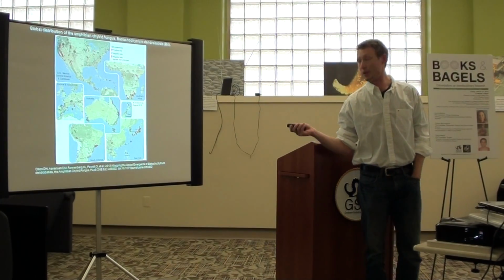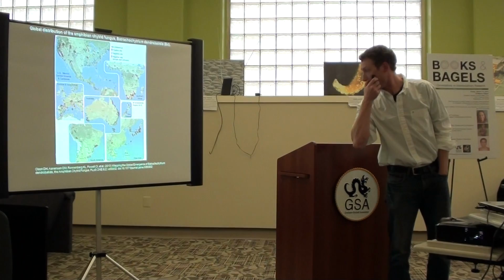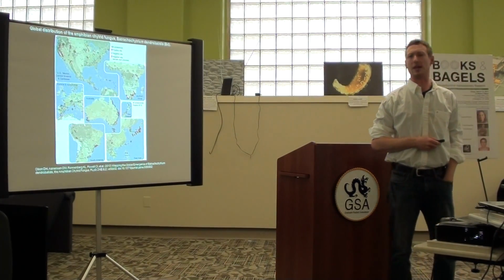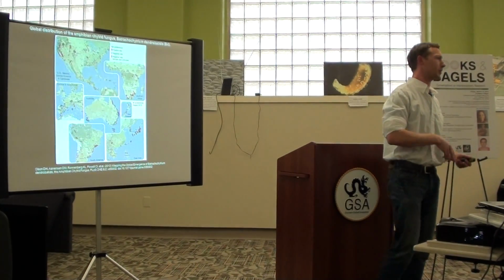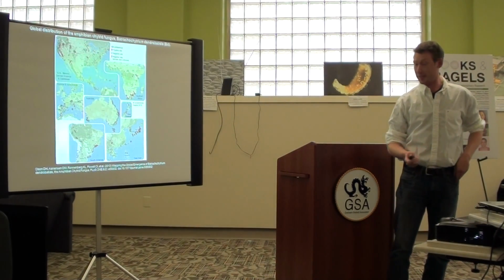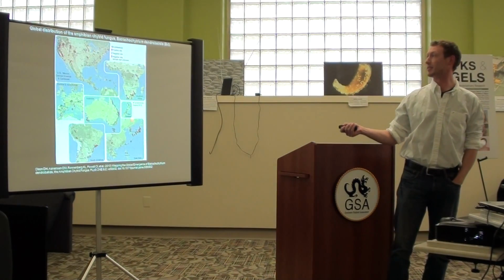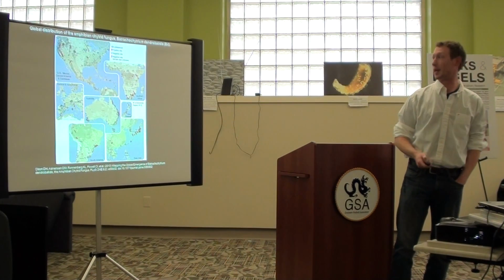This is a recent map. This was just published in January. It's sort of a synthesis of all the different records of chytrid. So now what people are doing, they're going out, doing presence assays of chytrid, and they're finding where chytrid is. If you can't see this map, look for the red dots. The red dots are the presence of chytrid. White dots and blue dots are where people looked and they couldn't find it.